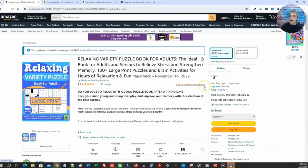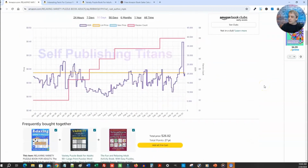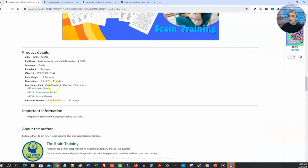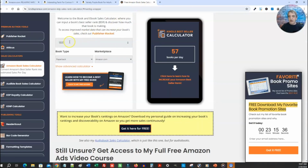And this is the page for that book. All right. So $8.95 is the price, the sales price. And going down here to the bestseller rank, this one is at 20,063, a great number. Let's go to this calculator and put in that number, 20063, which tells us this is selling about 10 copies per day. Everything here is an estimate, by the way. I can't say these are perfectly exact numbers, but a lot of people in the industry use these calculators to figure this stuff out.